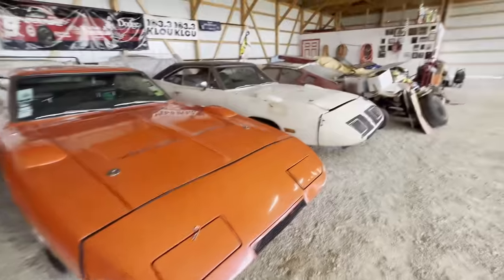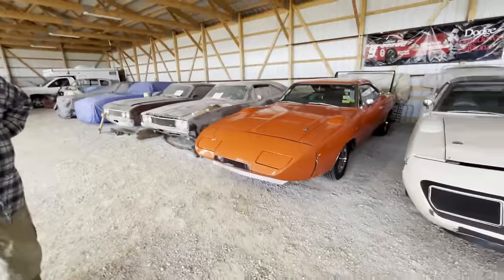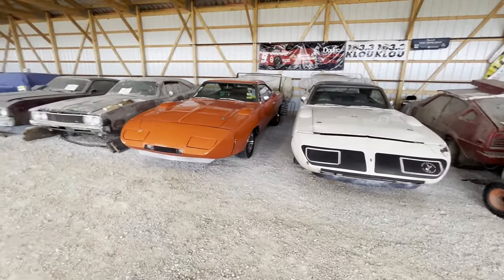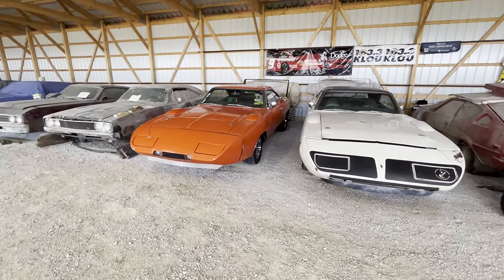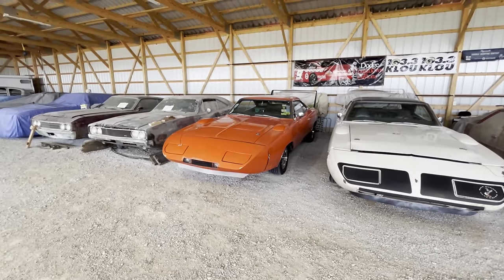So you take these to shows, do you trailer them or do you drive them? If it's within like 50, 60 miles, I drive it. Wow. I drive this car everywhere. It's got 276 gears in it. And my wife loves to drive that car. I bet. She gets waves and honks, and I put the 43s on the side and it just floats. It's just a floater.